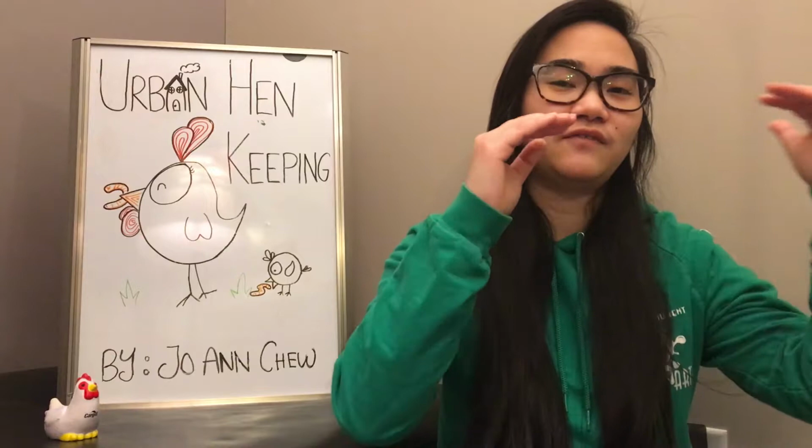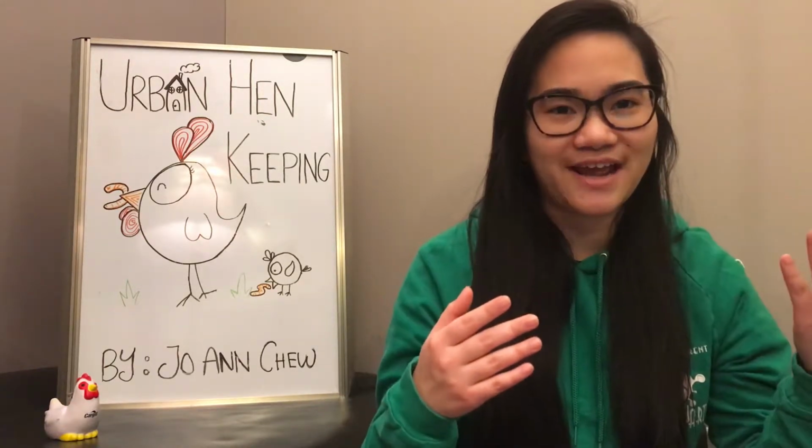Now we're going to talk about water. As chickens grow, it is important to adjust the waterer height to the head level of the chicken. This is to stimulate the natural way that chickens drink by stretching their necks.